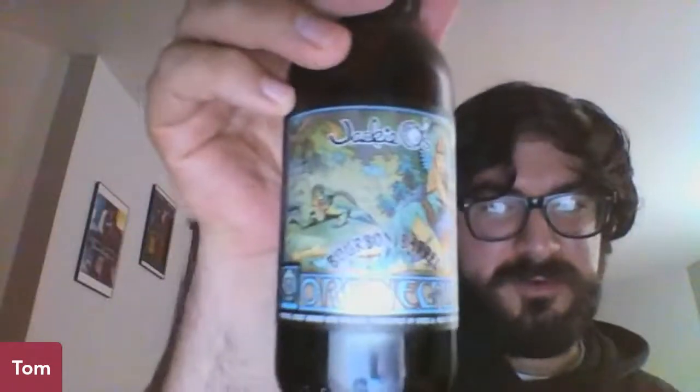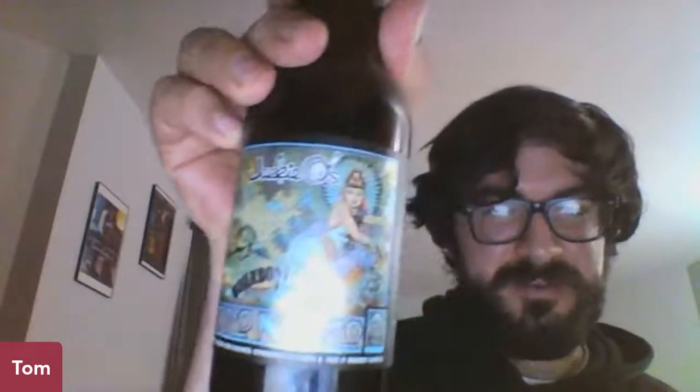So, Tom, what are you drinking, first of all? Well, I'm excited about this one. Oh, yeah. A hazy IPA? The Oro Negro by Jackie O's. Quite the opposite. Bourbon barrel. Oh, yeah. It's an imperial stout with walnuts conditioned on spices and aged in bourbon barrels. Nice. This is my first Jackie O's ever, and I heard it was pretty damn tasty.